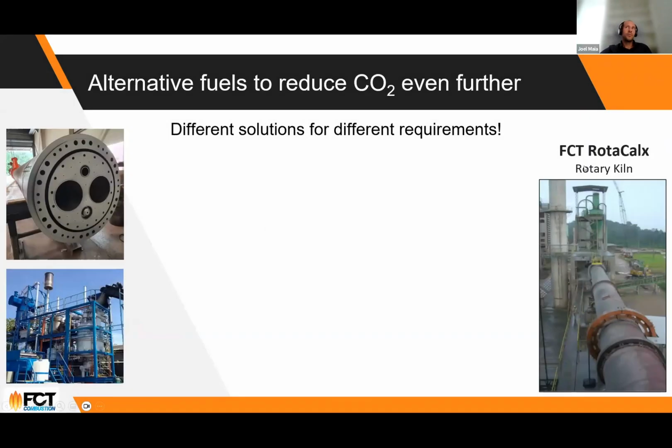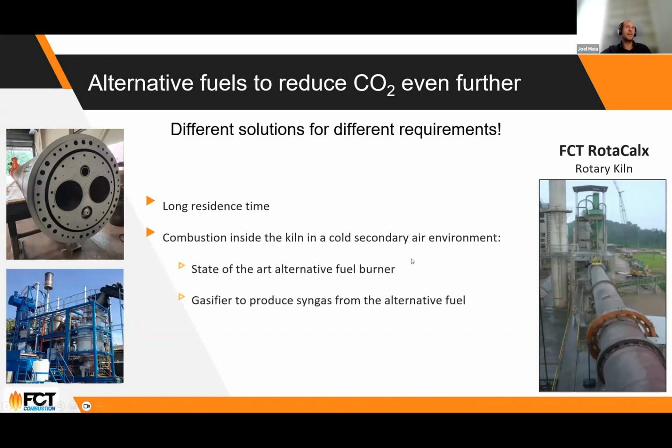In terms of the rotary kiln, there are small differences. The residence time inside the kiln is longer than in the flash calciner, but as I mentioned, the secondary air, the environment inside the kiln, is much colder than during clinker production. So I think there are two main ways to use alternative fuel in a rotary kiln. One would be to use a state-of-the-art alternative fuel burner.